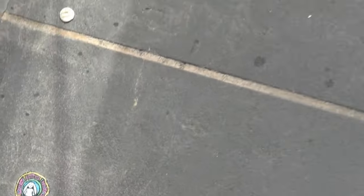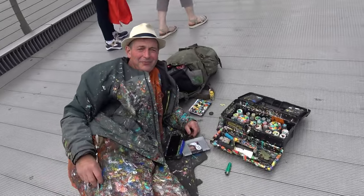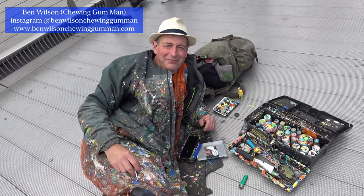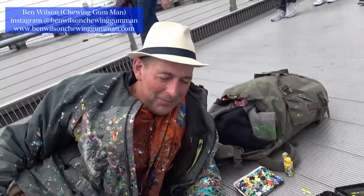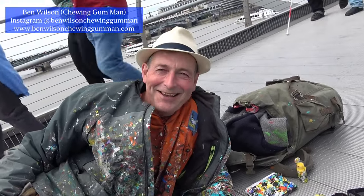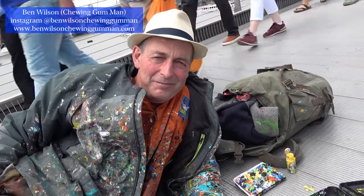There's one there. Another one here. They're so detailed. Well, this is so exciting because I've long wanted to meet the artist who transforms discarded chewing gum into works of art. This is Ben. People call me the chewing gum man. The chewing gum man? I've met the chewing gum man. And we're on Millennium Bridge. Can you tell me about your work, Ben?